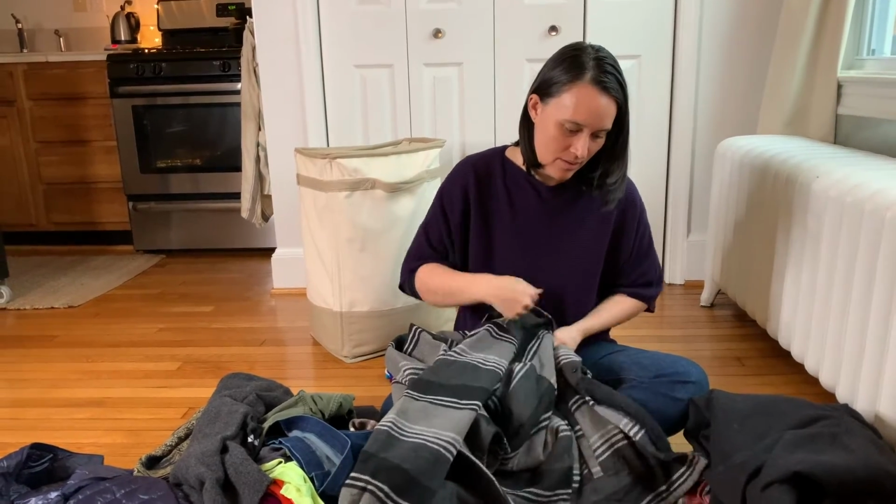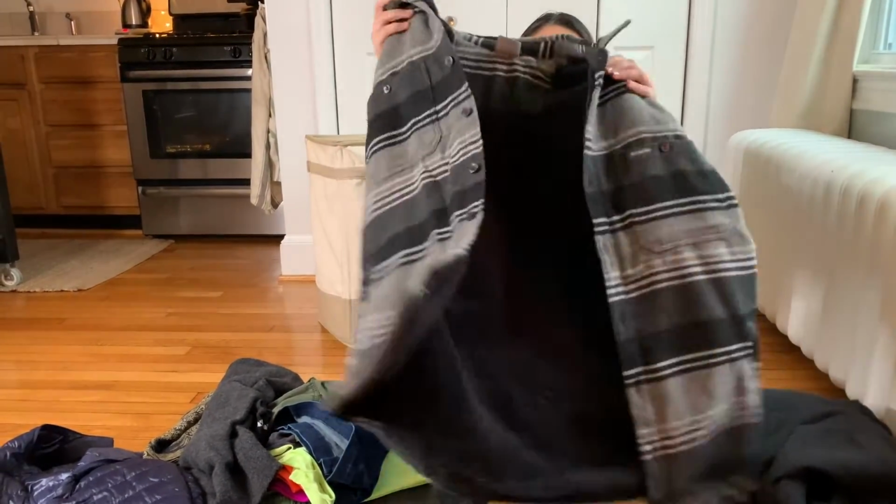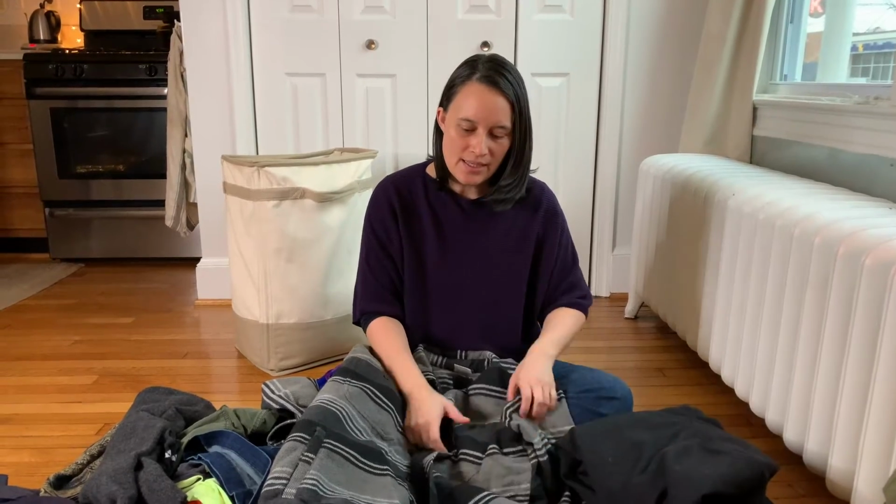So, okay, let's talk about the stuff that you're giving away. This jacket that Gabe is giving away is very old. He's had this jacket for many, many years, still in really good condition and can be donated, but he knows that he's not wearing it. He has no interest in wearing it. He would like to be a person that wants to wear it, but he's not wearing it, so he's giving it away.